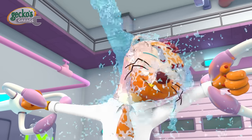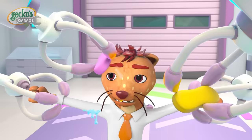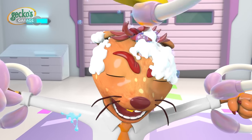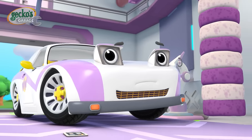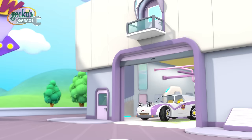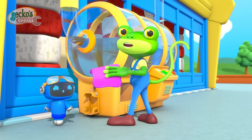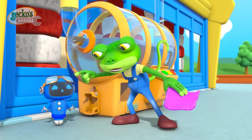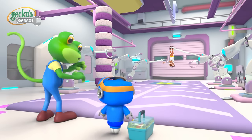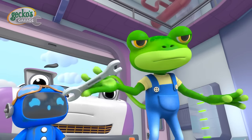Oh, no. Oh, not me, you robotic wretch. Sly! Do something! Oh no, you clumsy clown! Sly needs our help, Blue. Quick, grab my toolkit. Blue, hand me my wrench. This weasel wash has gone wacky!